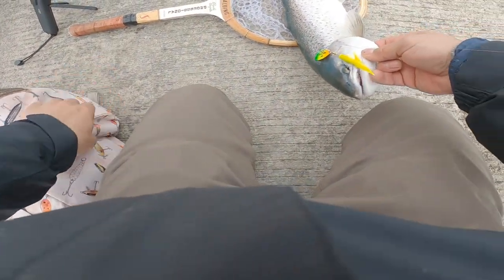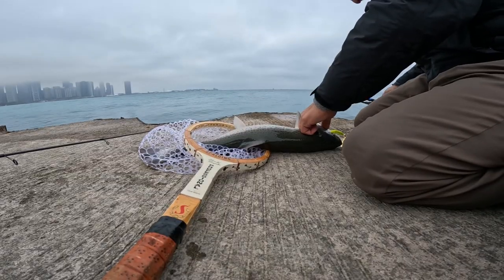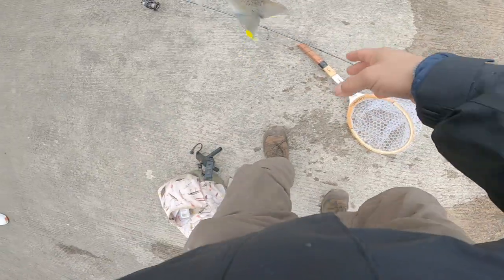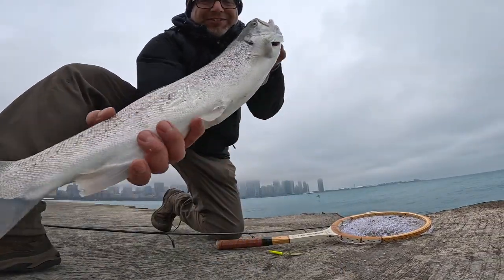Just try that. There we go. Yeah. And if you can just take a picture. Yeah. I don't want it to hit its head. Alright, you too.